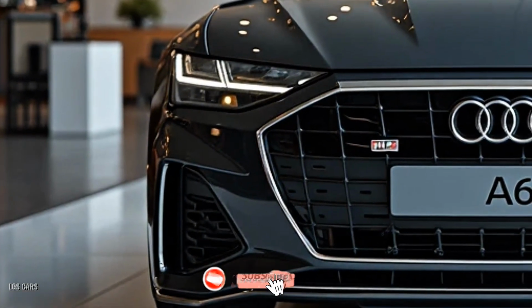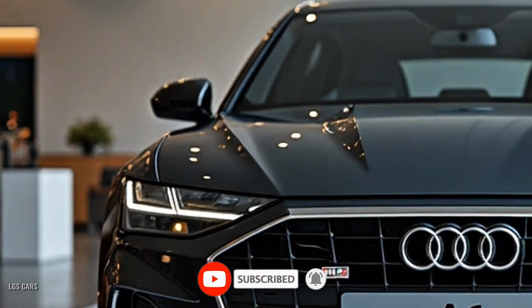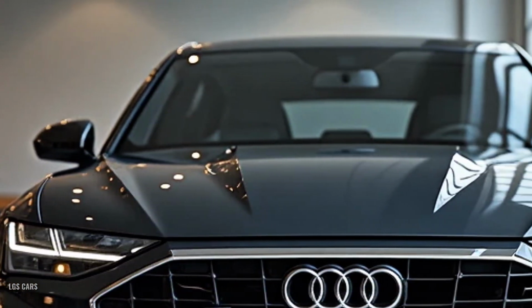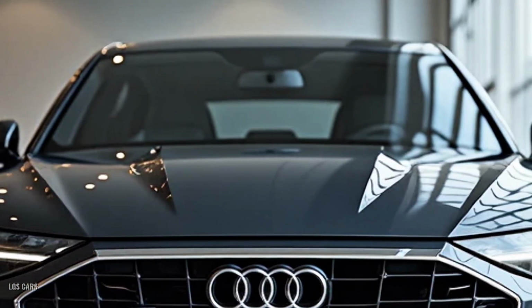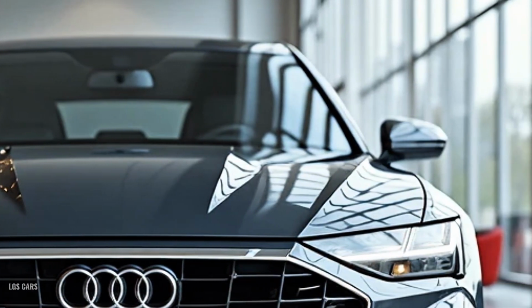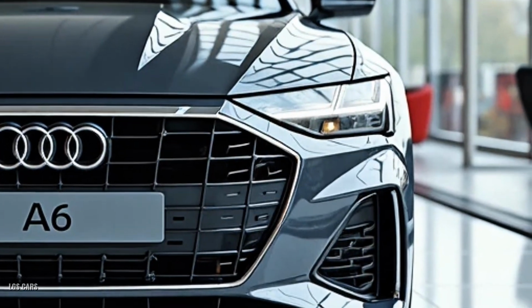Today, we're taking you deep into the world of the 2026 Audi A6, a luxury sedan that not only captures attention with its refined aesthetics, but also challenges the status quo with its cutting-edge innovation. Is this the moment when the future truly arrives? Let's find out. Elegant evolution: the A6's design language reimagined.